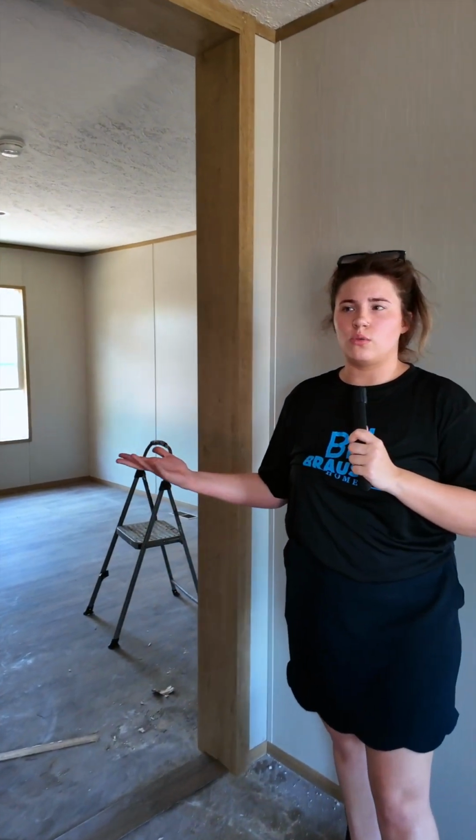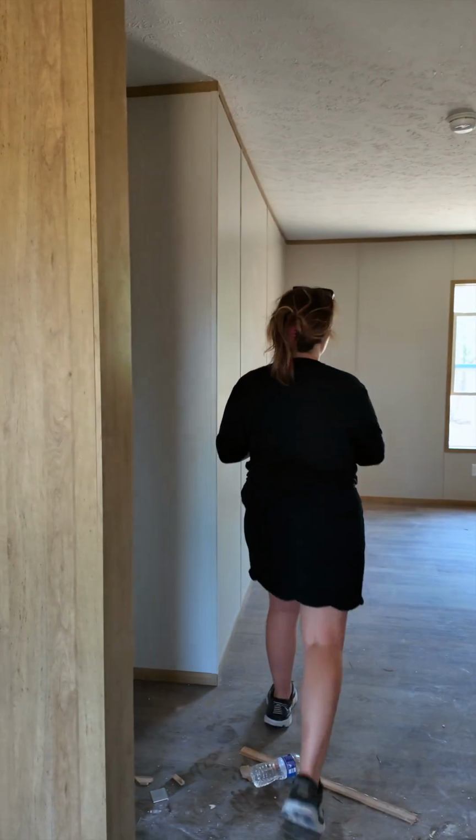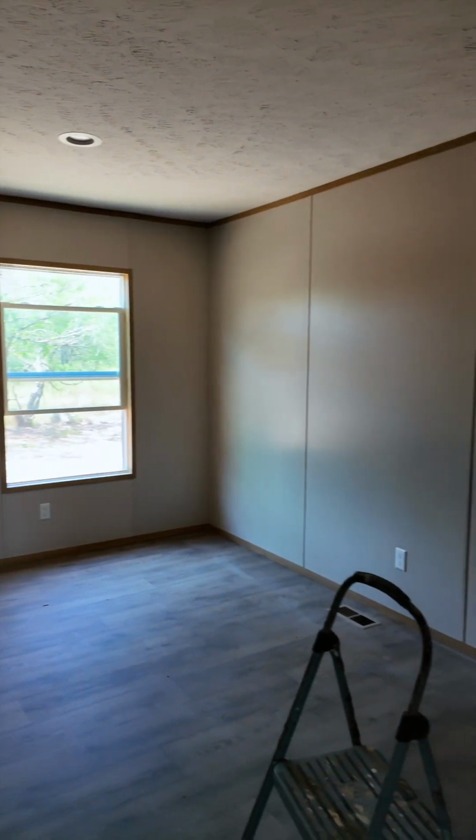But this home is really cool because there's so much space in here. Actually, let me show you that. This is where your 5th bedroom would be if you chose the 5 bedroom option. But he chose to have 4, or he got one of these homes from us. And so now he has this extra flex space.